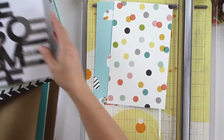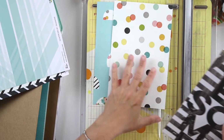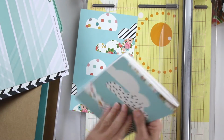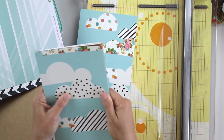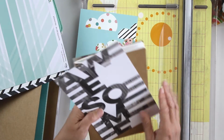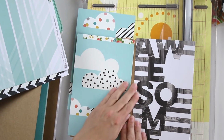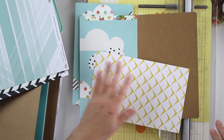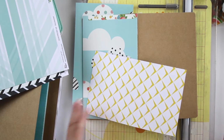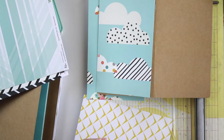So then, and again, this is inspired by the Reset Girl. She has a video that she shows how she does her covers for her notebooks. So that would be one cover. Okay. So I'm going to use my red line tape here to adhere this down with, just because I know that this sticks really well.